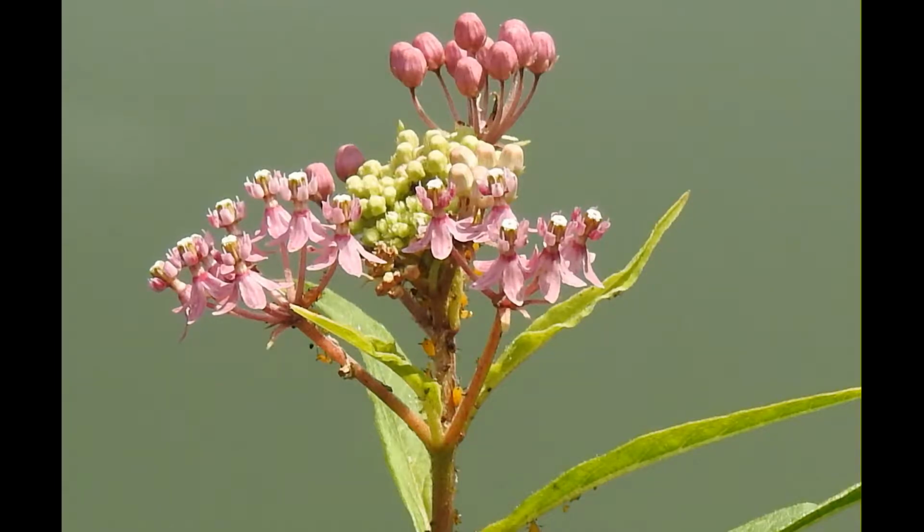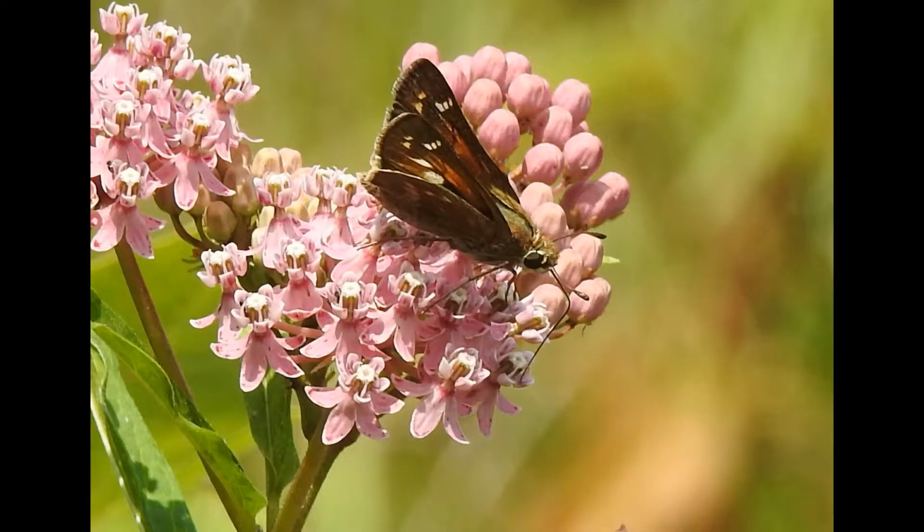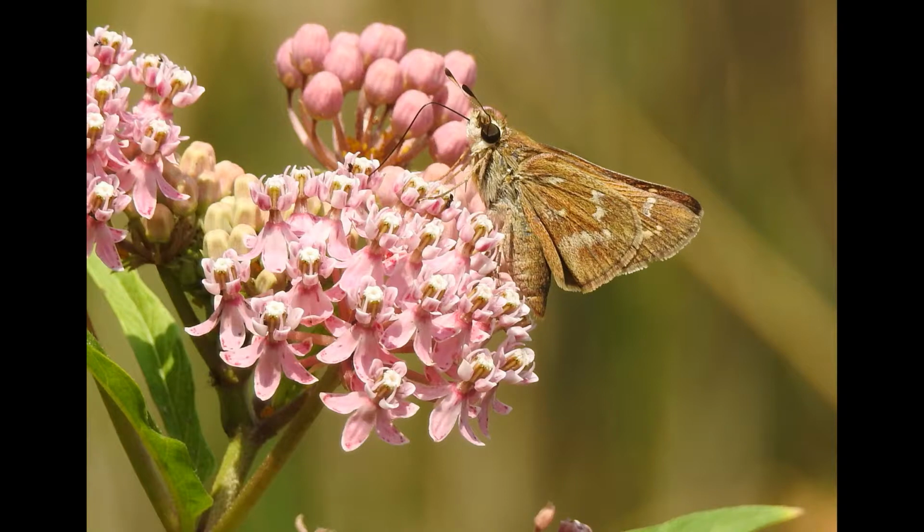Yeah, okay. Is this Joe Pye or Swamp something? Swamp milkweed. See the milkweed shape? Oh, the narrow leaves. Well, it's the flowers, the part that's open, you can tell. See how big the flowers look under there? Yeah, that skipper.